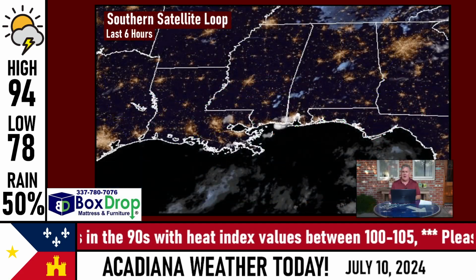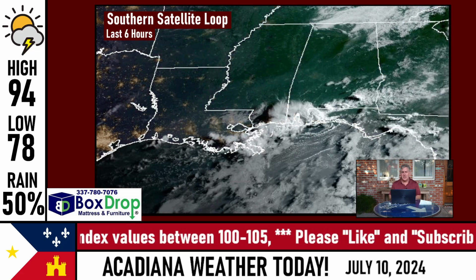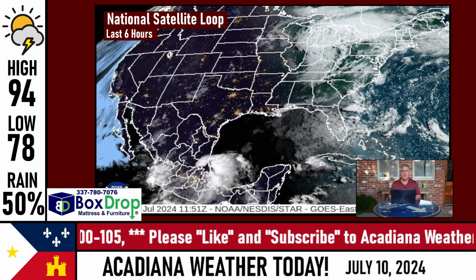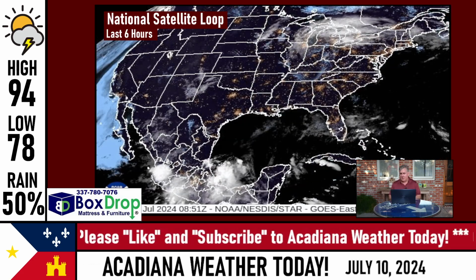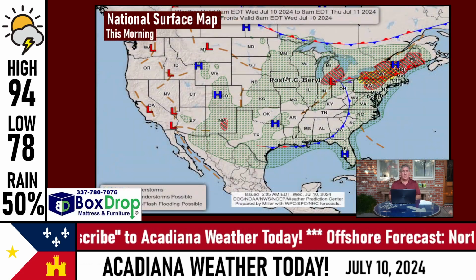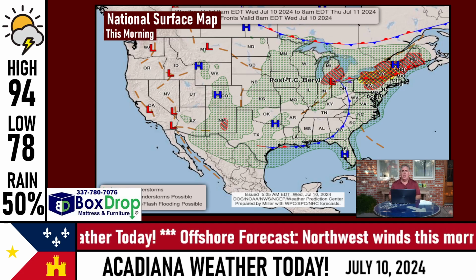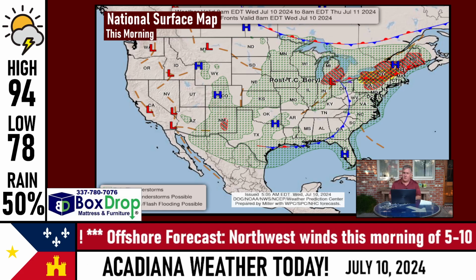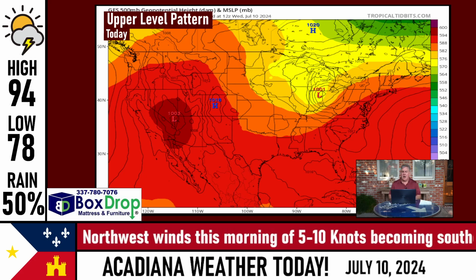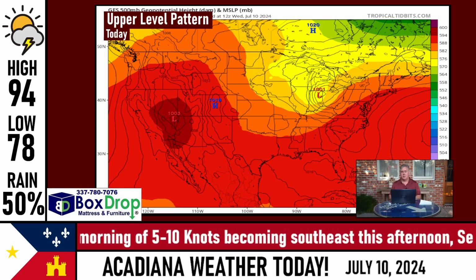But right now we've got fair skies, a big ridge of high pressure in the upper levels out in the west. And that's where we're seeing the big heat wave going on. In the eastern half of the country, we have a trough, and then we have what's left of Beryl now moving through the Great Lakes. There's that frontal boundary that's draped across the Acadiana region. Again, that will be the focal point for showers and thunderstorms, and with more of a trough in the upper levels as well, and a ridge out toward the west, we should see enough weakness in the mid and upper levels to get some of those scattered showers and thunderstorms going.